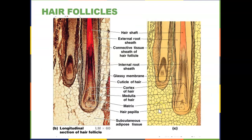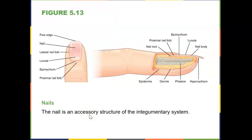So if you look at a cross section through hair follicles, you can see the hair shaft. Usually it'll look brownish or reddish because of the presence of keratin. The hair root, the external root sheath, the connective tissue on the outside, the internal root sheath right there, the glassy membrane, which is right there, the cortex, the medulla way deep down inside, and then something called the matrix. The matrix is going to be associated with the hair papilla, which is the circulatory capillaries. And then you have subcutaneous adipose tissue associated with and adjacent to each individual hair follicle.